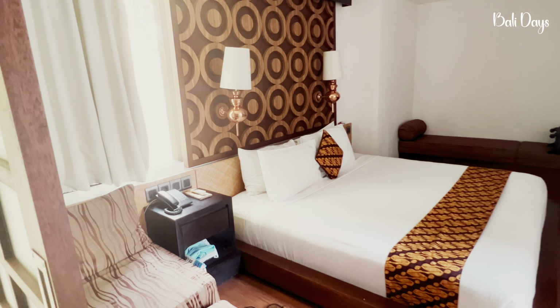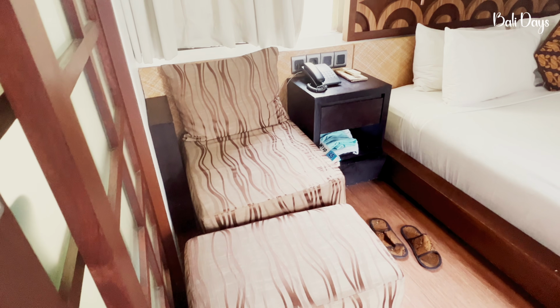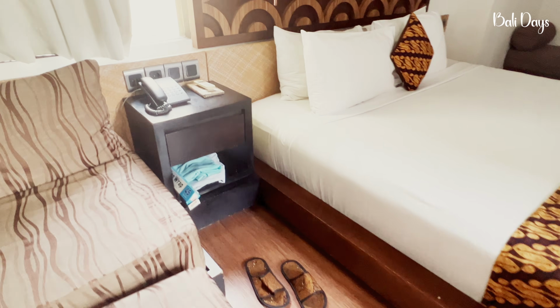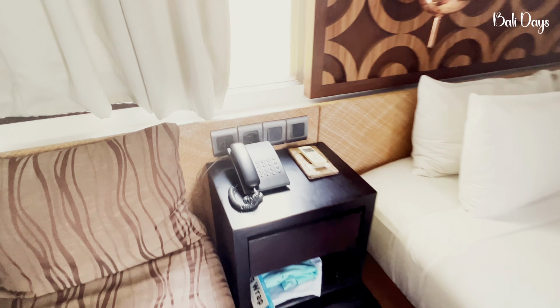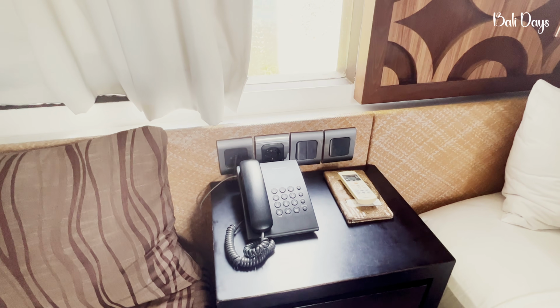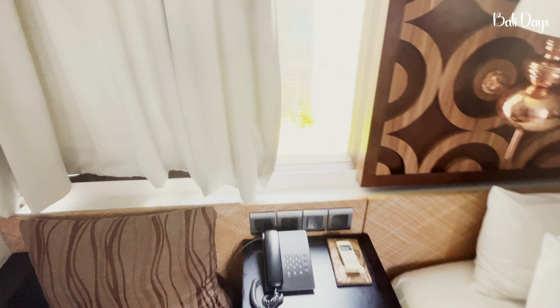And the bedroom area. Chair with a chaise, footstool. Sandals are supplied. There's a telephone on the side table. Power points and switches. Just a little quick view of the corridor outside. Just a little bit of a garden area.